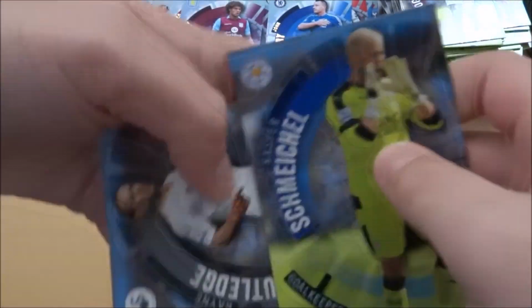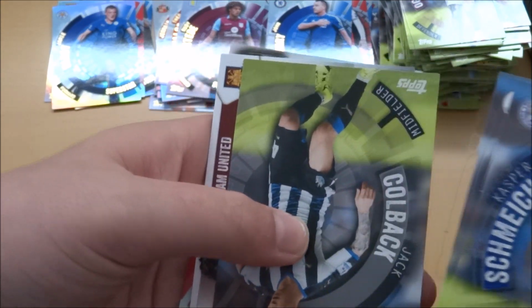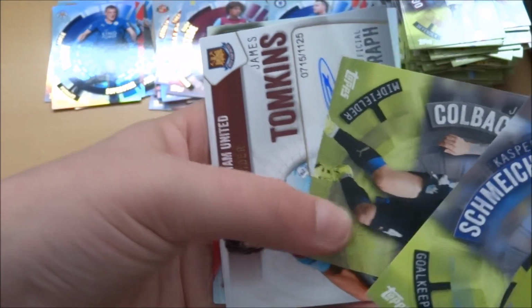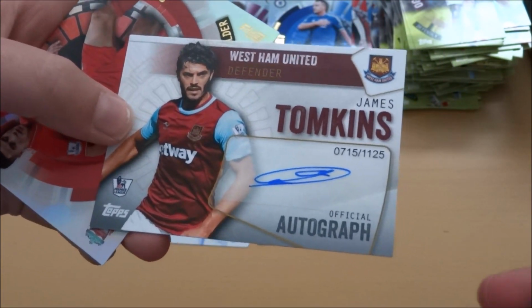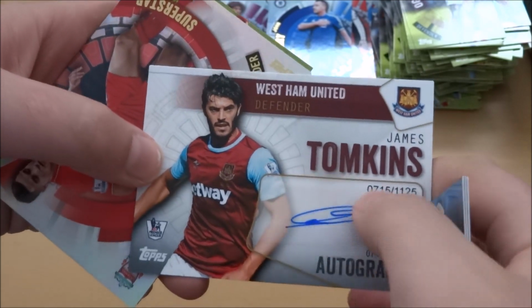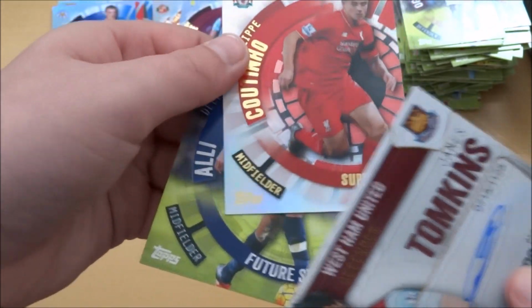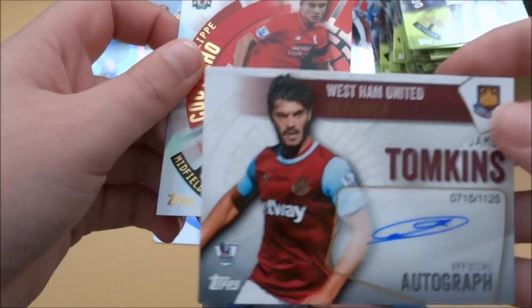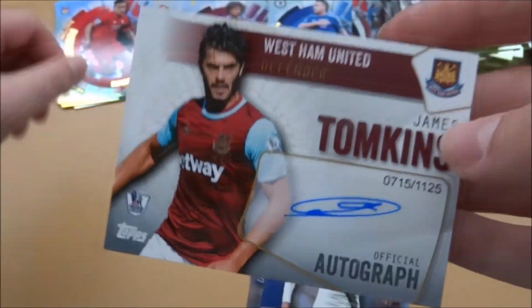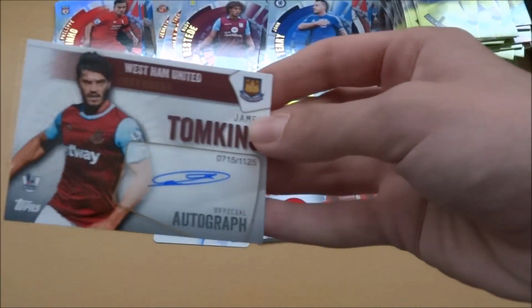Casper Schmeichel. Wayne Routledge, this feels thick. Oh, Jack Colback. Yes, it is. This is an autograph. James Tompkins autograph card, official autograph, protected by the sticker. And then there's, look at that. Billy Coutinho's star. Coutinho's superstar and Dele Alli future star there. So. Now I have seen the James Tompkins autograph and it's not that valuable if I'm honest, but you know, it's still a nice autograph.